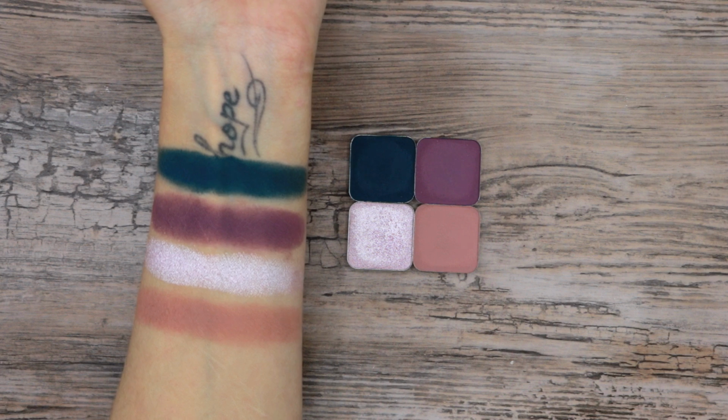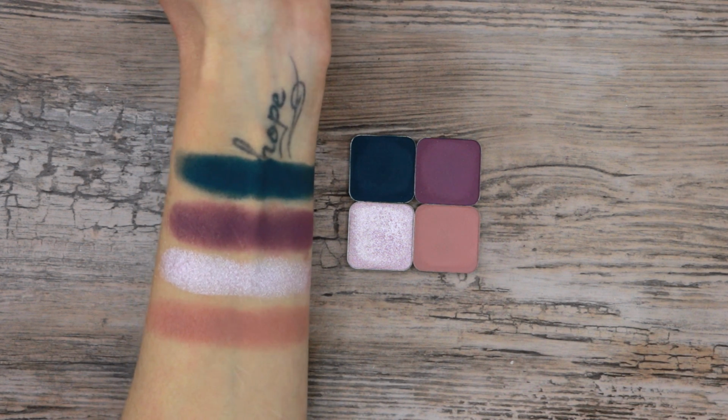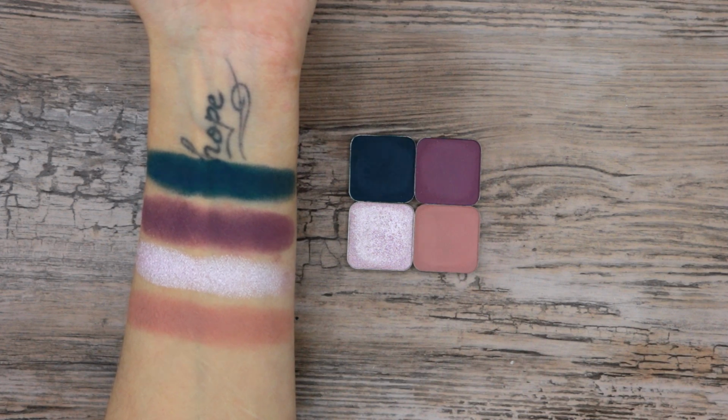I think I have to order the power pigments from Makeup Geek as well, and then I can get some of those little 4-pan palettes because I think I might need them.